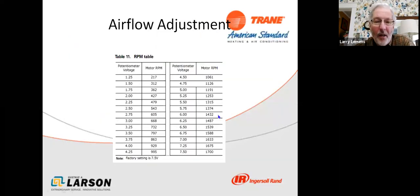All right, so on these models, on our particular rooftops, you can't go below 5 volts. I mean, these motors can go all the way down to a 1 volt input, but we operate ours between 5 volts and 7.5 volts DC.